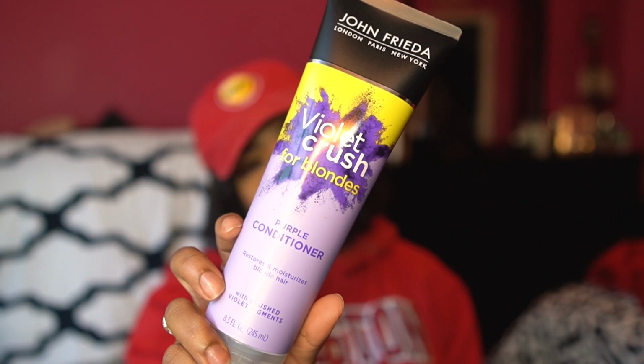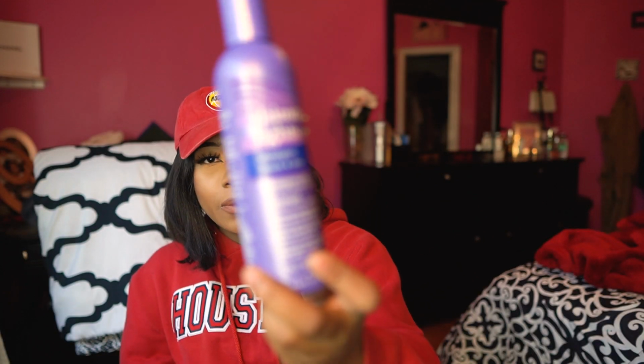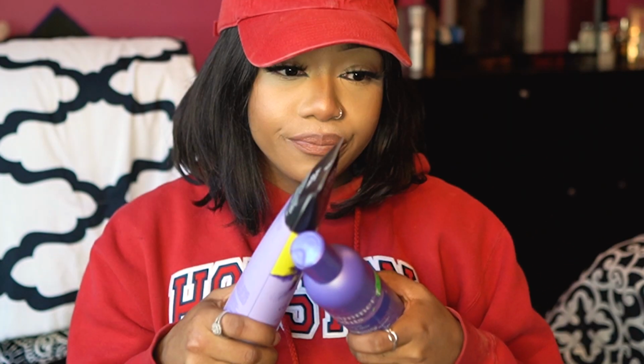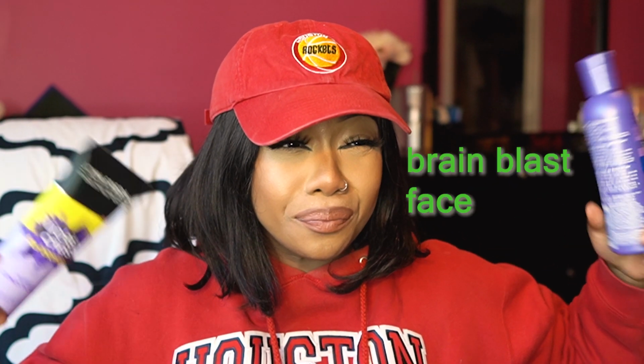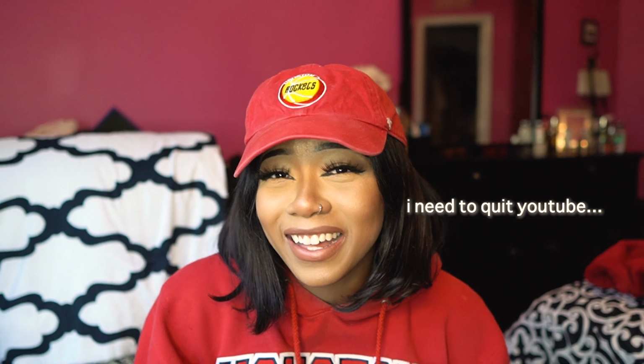So there's that. And then I also went ahead and got the John Frieda Violet Conditioner because they didn't have any of the Shimmering Lights shampoo and conditioner. So I already have some shampoo left over. So I'm just gonna go ahead and use this conditioner for it when I, you know, do the thing with the wig. What is this called? Tinting? The recolorization stabilization. Yeah, when I do the recolorization stabilization technique, I'll be using these 2 products right here. Glad we have a great understanding of each other.